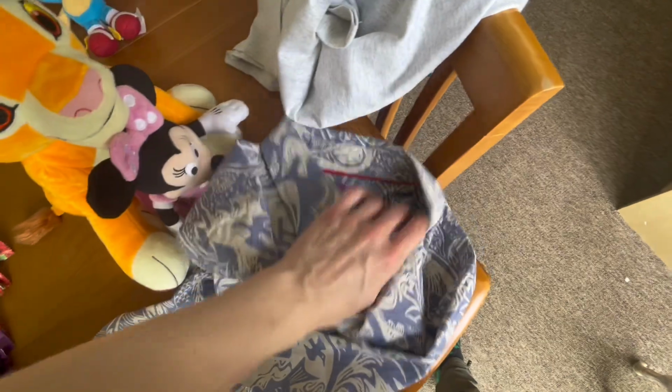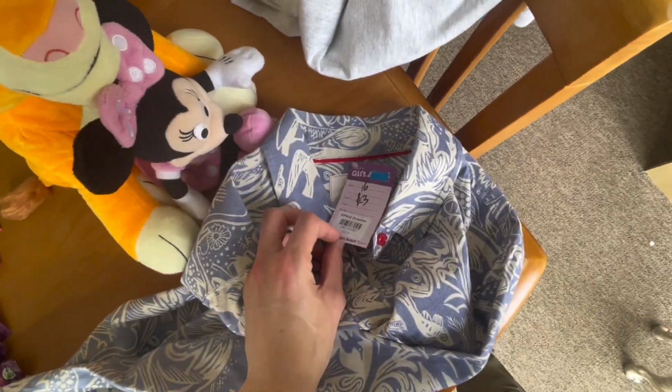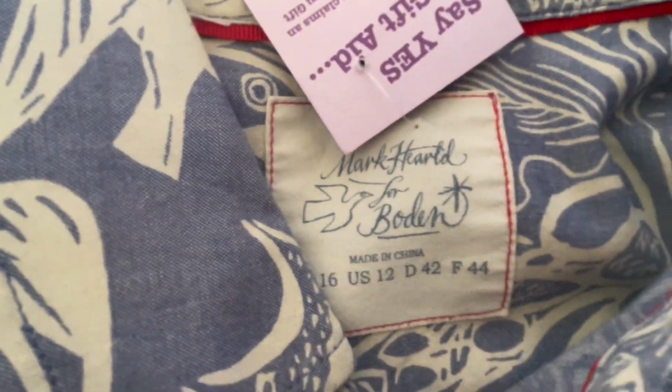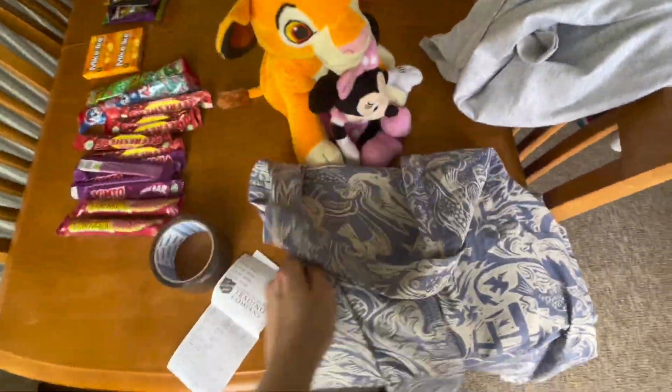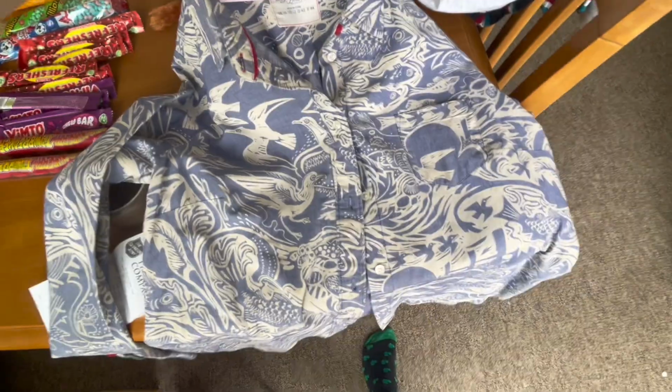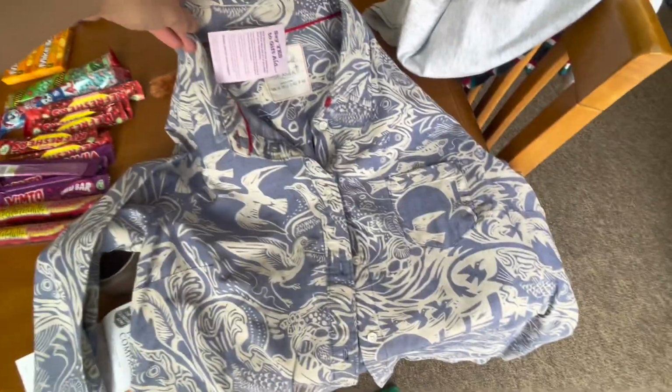We also grabbed this. This is probably the best pickup of the day. £3. Mark Hurled for Bowden. So it's a collab between this guy and Bowden. This is actually like a 50, maybe even £60 shirt. Really funky piece. So if you ever spot this one while you're out, be sure to pick it up.